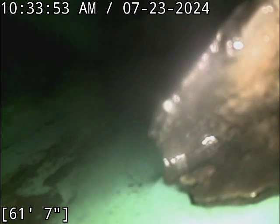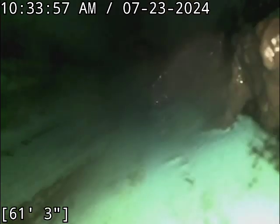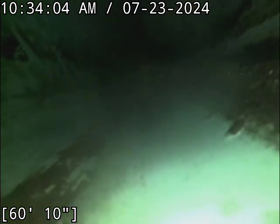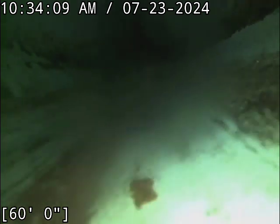Got a little bit of something here. Not quite sure exactly what that is, so we're going to go ahead and recommend a cleaning just to verify, make sure it's nothing that is going to cause an issue.